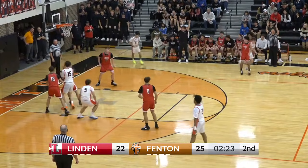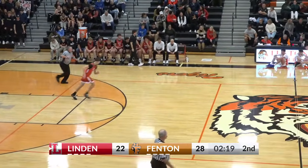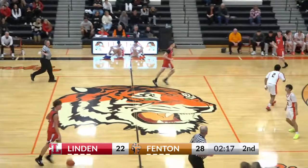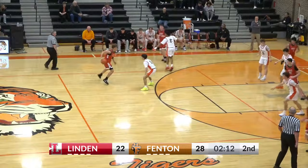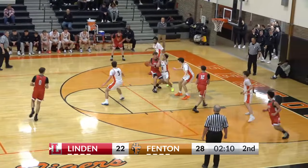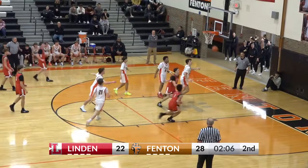From deep, he's got it! Spencer Irwin has been lights out from beyond the arc. Good kick. That was Steph Curry range there. That's no way to guard that shot. That's a deep, deep basket. Good bucket. Irwin wouldn't have a problem translating to college threes.